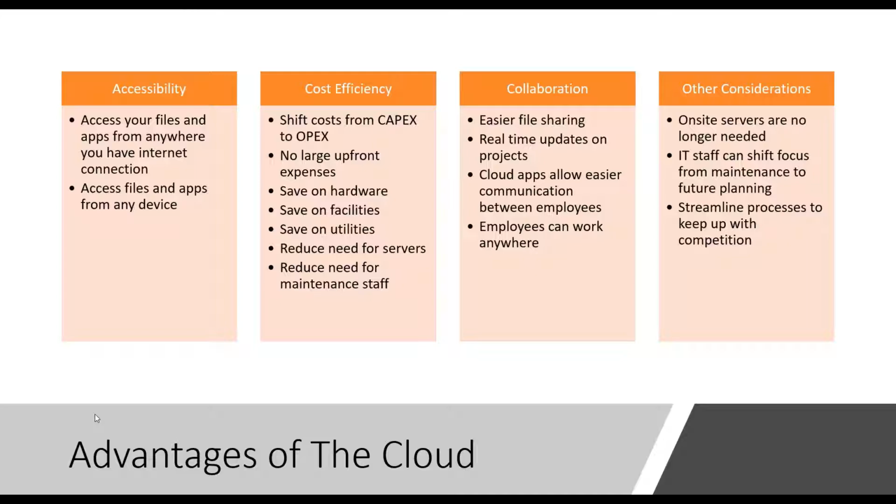So I broke this down into four main categories of the advantages of the cloud. The first one is really the accessibility, right? Remember the days of loading VPNs and do I have the right credentials to get in to access my information? Now with these cloud apps, it's really just launching an application and going right to it and grabbing it, right? I can get it from my smartphone, my tablet, my computer. Anything that has the internet, I'm able to access those things.